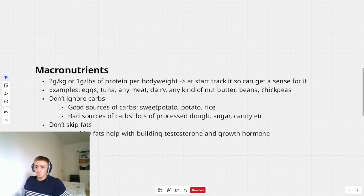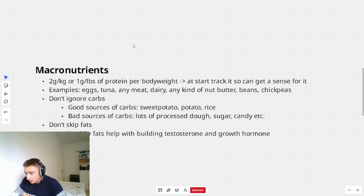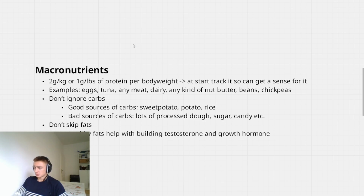Next one, macronutrients. So, macros are basically things like protein, fats, carbs, these macronutrients. Micronutrients would be things like vitamins, right? But we're here to talk about macros. So, to keep it simple, eat 2 grams per kilogram or 1 gram per pound, depends on which country you live, right? Of protein per body weight.